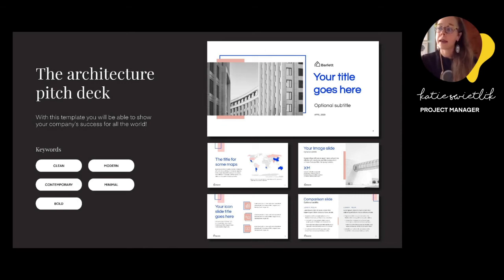And I would say that these are good resources, these templates, specifically for clients who don't have hard, fast, must-follow-to-a-T brand guidelines in place. If a client has a 30-page brand guideline document, this wouldn't be the right fit. We would have to customize this way too much to be able to fit all of the specifics that are in that brand guideline document.